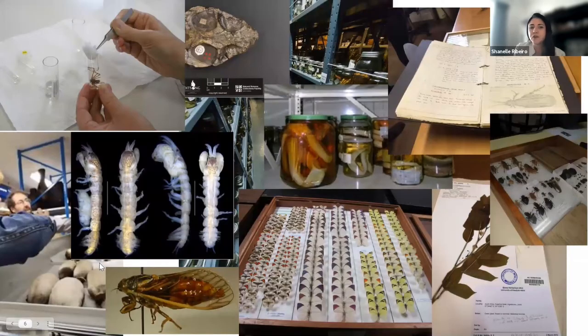So here are some photos that show how the collections are stored. These specimens are preserved in a variety of ways, be it the dried and pressed herbarium plant specimens, or the pickled, as we like to call it, wet specimens, which are preserved in alcohol.